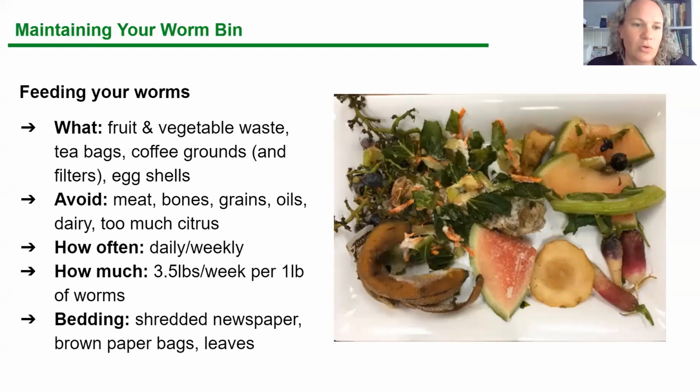You'll see this picture of food. It looks a little bit frosty. That's because I've frozen the food before adding it to the bin. By freezing the food, you can help prevent fruit fly infestations in your worm bin.